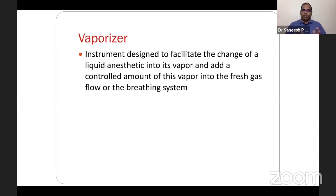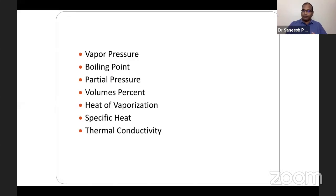Fine. So now we know there are different instruments used from history to the present era. We have been evolving to make them more precise, controllable, and to avoid mishaps due to the equipment. So some physical properties, I'm not going into the details because last session we dealt with all these things. What is vapor pressure, boiling point. These definitions should rush through your mind. What is partial pressure, volumes percent, heat of vaporization, specific heat, thermal conductivity.